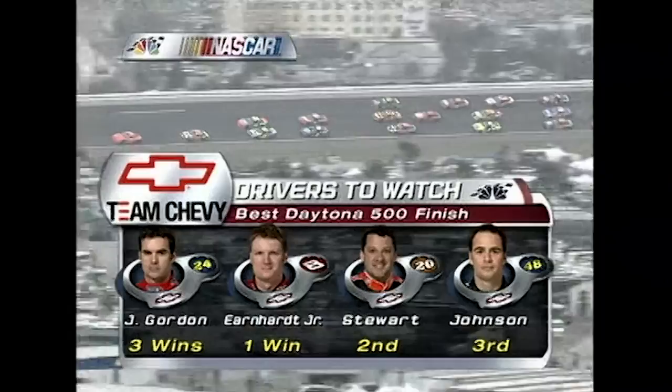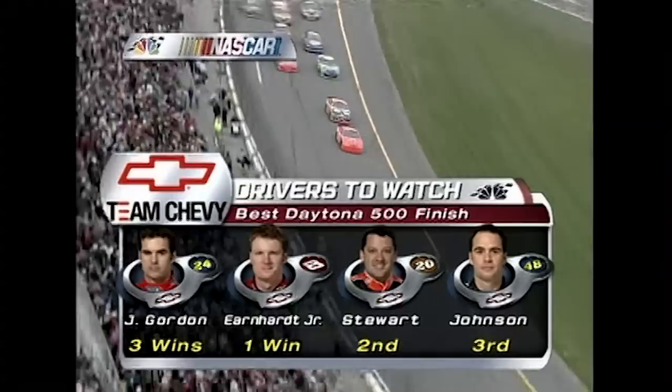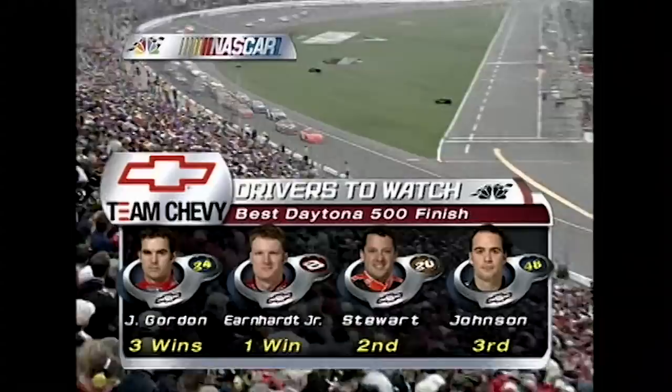Haven't missed a thing. Jeff Burton continues to lead in the Daytona 500. Chevrolet has had tremendous dominance in restrictor plate racing over the years. And here are the Chevy drivers to watch today. Gordon, a 3-time winner of the 500. Dale Earnhardt Jr. has a Daytona 500 win. Tony Stewart and Jimmie Johnson chasing their first Daytona 500 win.